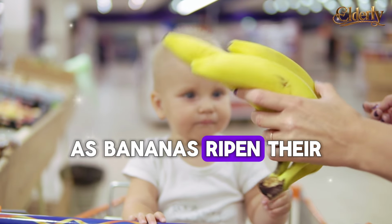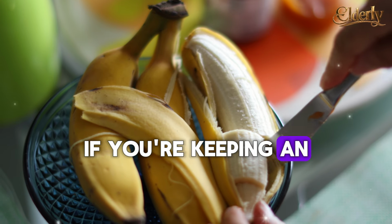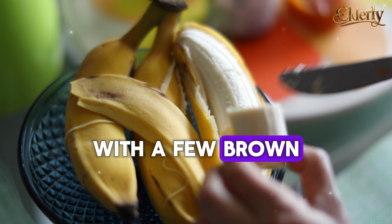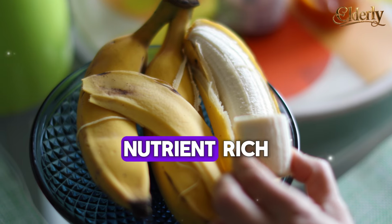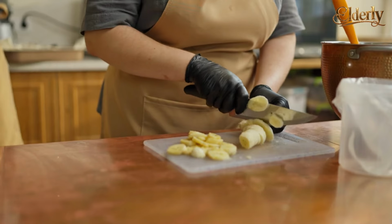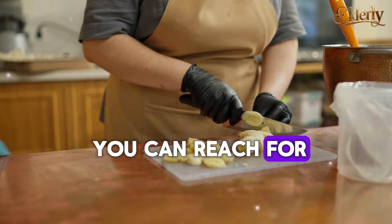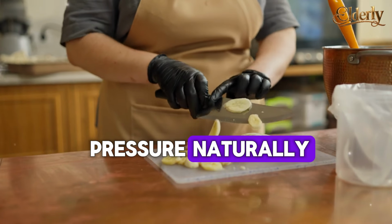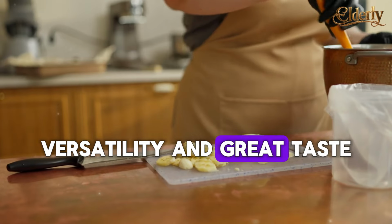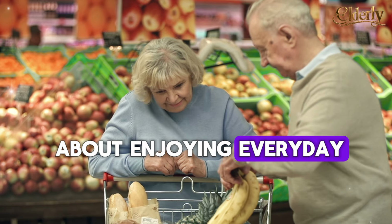As bananas ripen, their sugar content increases, which may be something to watch if you're keeping an eye on your blood sugar. A perfectly yellow banana with a few brown spots is ideal, nutrient-rich, easy to digest, and still low on the glycemic index. Bananas are one of the easiest and most affordable foods you can reach for to help manage blood pressure naturally. With their high potassium content, versatility, and great taste, they're a heart-smart snack you can feel good about enjoying every day.